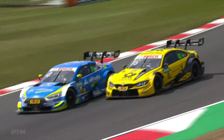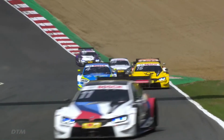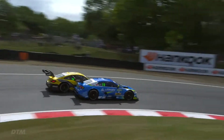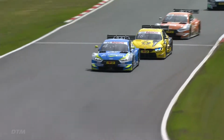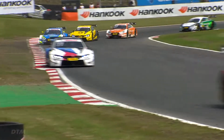Most of the tracks in the UK have a lot of character, a lot of ups and downs, and they're quite unique. They're quite different to the ones we race on normally in DTM and modern European tracks. So it's nice to bring these modern cars to an old-fashioned track that has a lot of history.